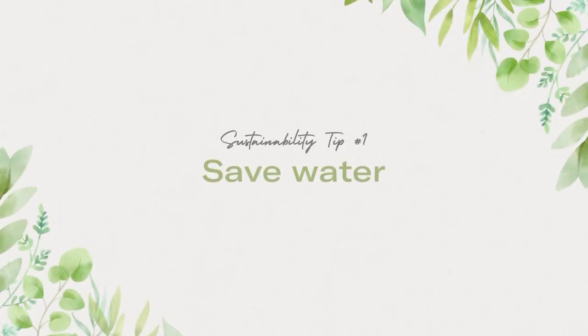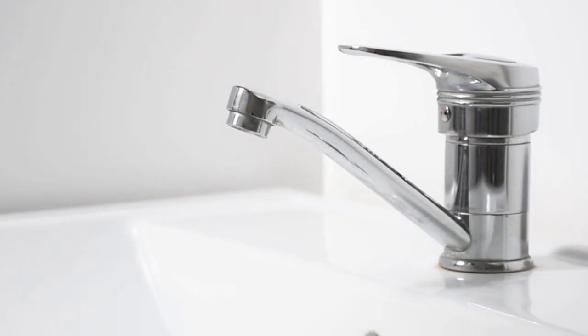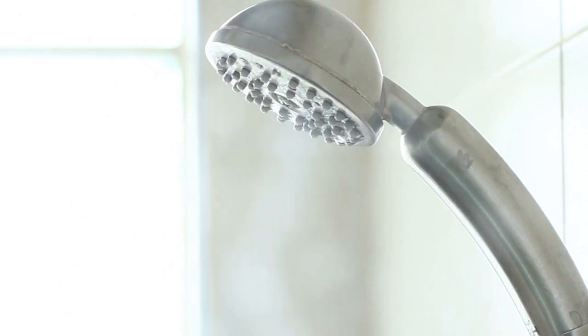Tip number 1 is actually to save water. You can easily do this by turning off the faucet while you're brushing your teeth, or if you're in the shower, shaving your legs, or washing your hair, then you can also make sure to turn off the water if it's possible for you. On the topic of showers, make sure to take showers instead of baths, since those use a lot of water. And if you take a shower, maybe you can do it in under 5 minutes as well, because that will save a lot of water.